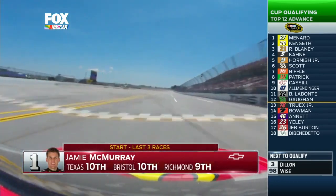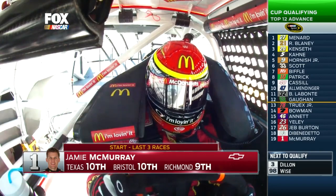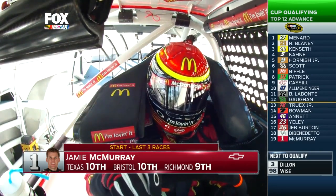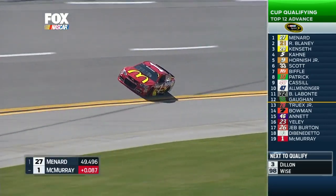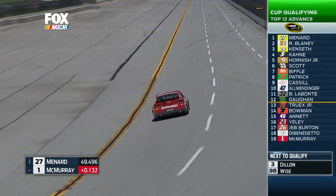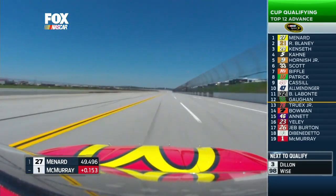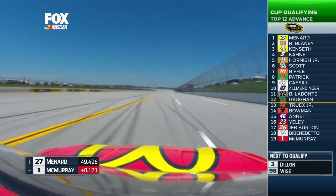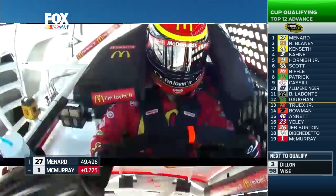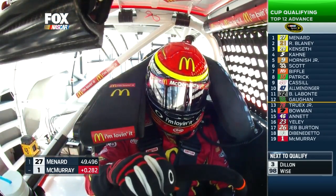Here is Jamie McMurray from Joplin, Missouri. 2 top 5s, 4 top 10s, 9th in the Sprint Cup standings coming into Talladega. Won here in October of 2013, which was actually his last trip to Victory Lane. He also made his very first career start here subbing for Sterling Marlin, who was injured, back in October of 2002. This is the McDonald's Chevrolet for Chip Ganassi Racing with Felix Sabates.